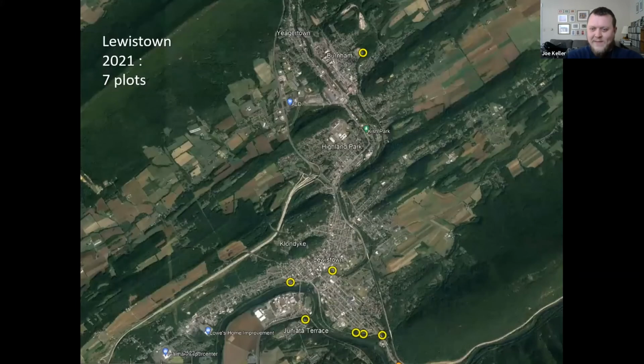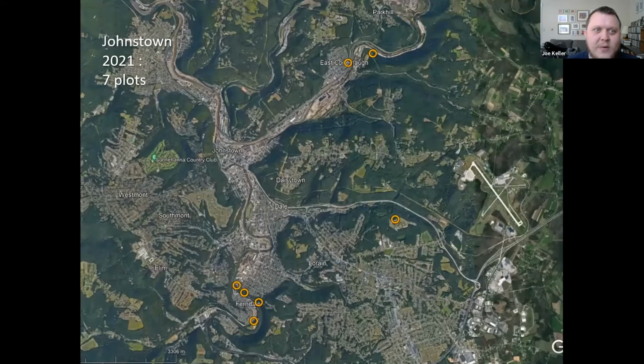So we've sampled at 5 different towns across Pennsylvania. First in Lewistown, where we've got 7 plots. We've added 7 more this past winter, trying to get some higher sampling density there in Lewistown. But yeah, 7 plots in Lewistown.